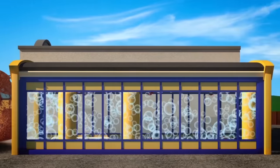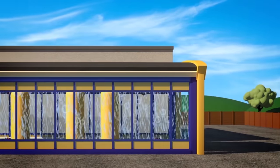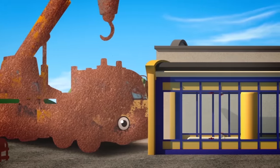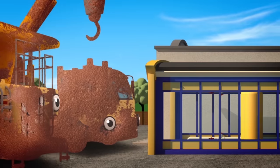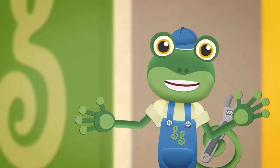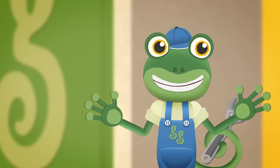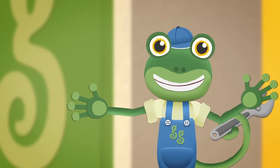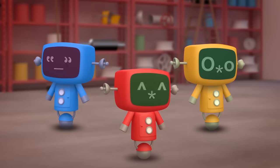Our 9th friend is... Oh dear, this is a problem. The 2 largest vehicles won't fit in our truck wash. They're far too big. We're going to have to wash them another way. This looks like a job for the mechanicals. Go, go, mechanicals!